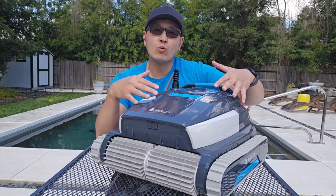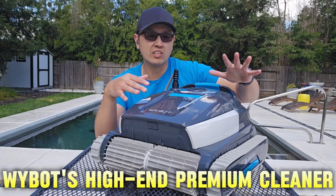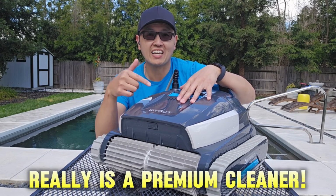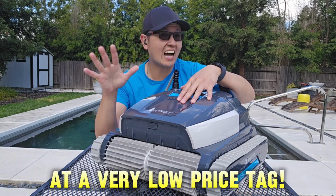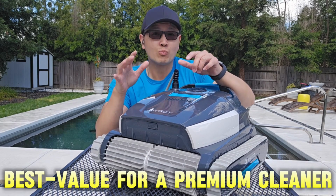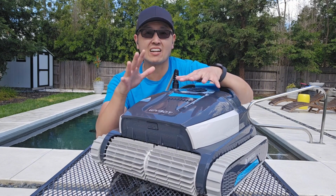So this Wybot L1 here, it's actually listed as Wybot's high-end premium pool cleaner. And I have to be honest with you, using this a few times now, I can honestly say that this really is a premium high-end cleaner, but at a very low-end price. Yes, not a premium price tag at all, which is quite shocking. This L1 right now is hands down the best value premium high-end cleaner on the market right now, at least in my opinion. And I'll tell you why.